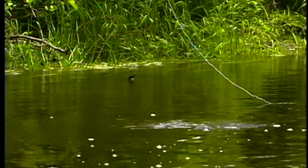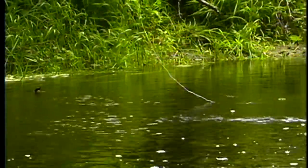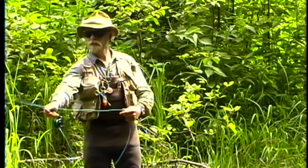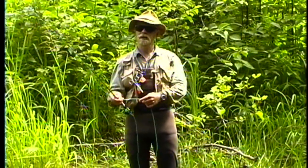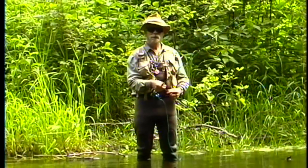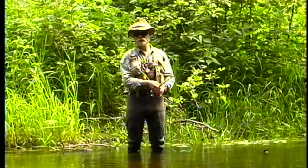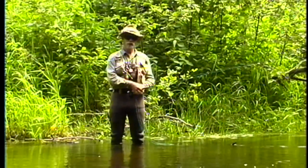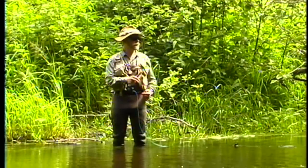You don't have to change the length of your line. Let it drift all the way down. Just bring it around and do another cast. And you can do that all day. Mind you, after you've done it a few times, you may have spooked too many fish. But with the little brookies in here, you can get numerous hits without having to worry about spooking them.